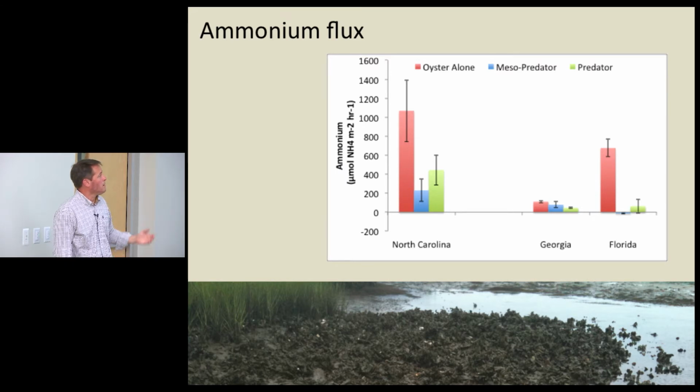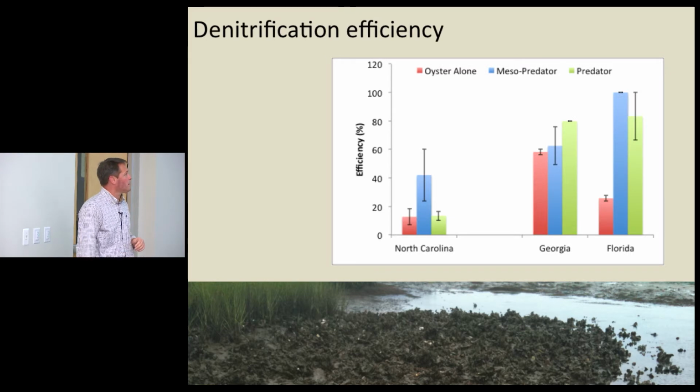And so what we know from this is that if we had an oyster reef and it didn't have crabs on it, there would be a balance between nitrogen removal through denitrification and then this significant flux of ammonium coming out. But when you do have the predators present, the crabs present, you don't see that. And so that increases something that's called your denitrification efficiency. And so this is a way that you can measure the degree to which this habitat is effectively removing nitrogen rather than creating new sources through the ammonia we talked about in the last panel.